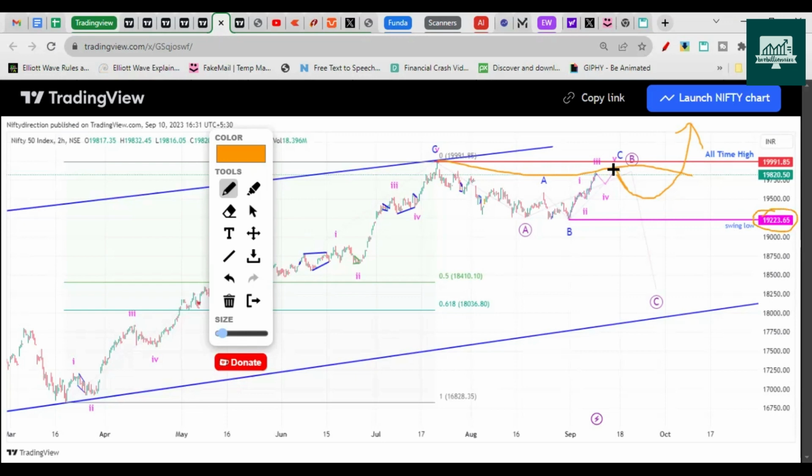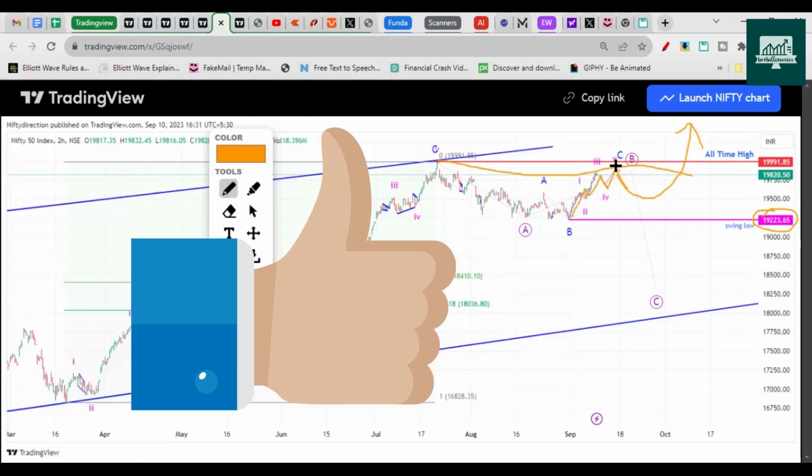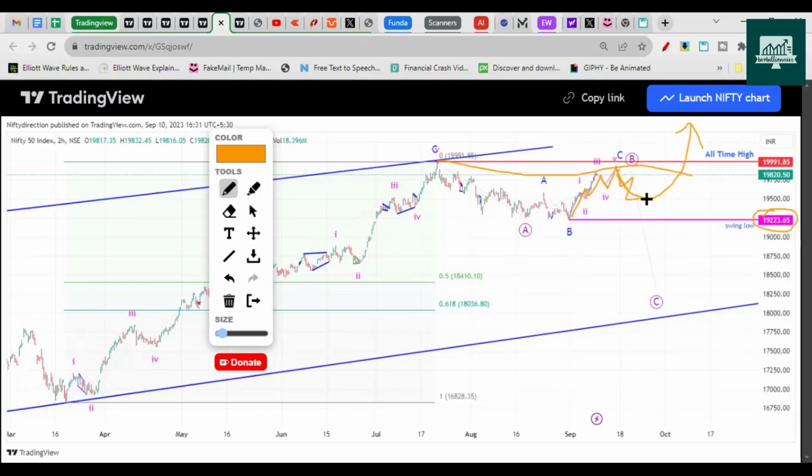Okay, so there could be a temporary pullback as well with a 1 2 3 4 5 wave completion, then again a zigzag down and then it goes up, right? So something like that is also possible. But right now this case depends on the break of 19,223. That's what we should remember.